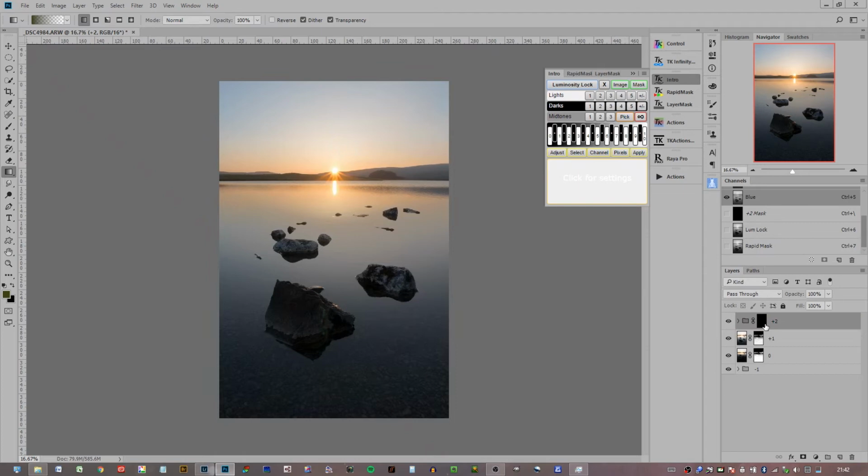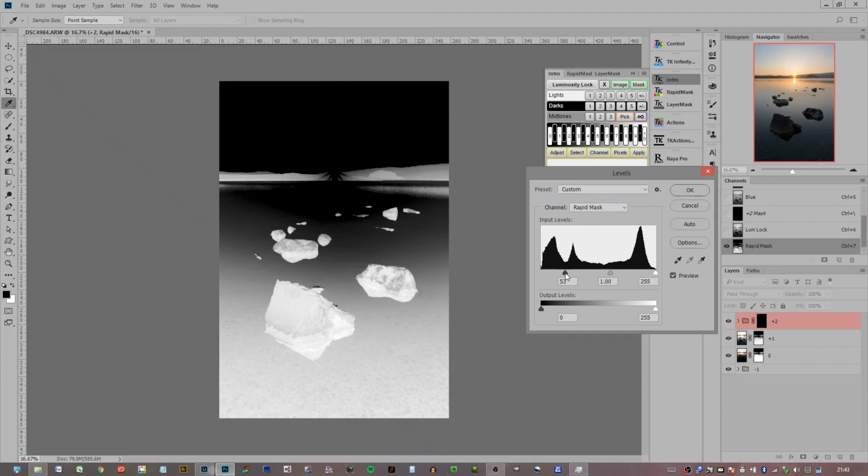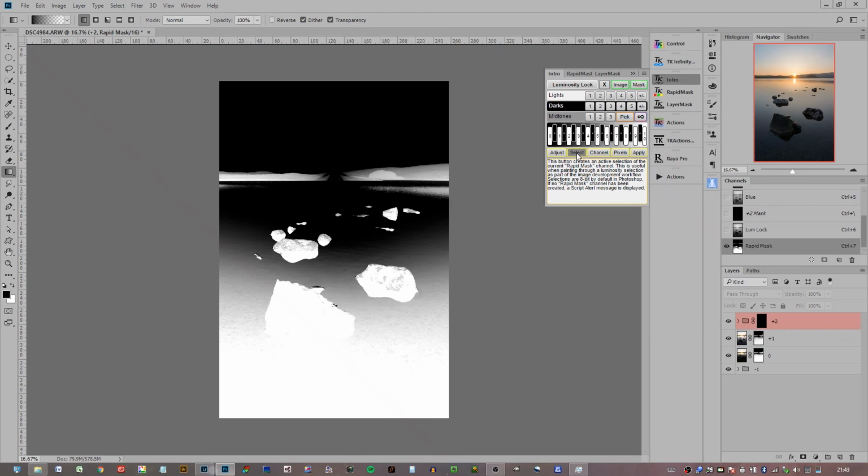Right. So let's scroll through our darks masks again. Let's see what's what. I think a slightly more restrictive mask is going to be best in this situation. So probably darks 2. I might tweak this a little bit. See what happens. Let's bring the black point in and then bring that white point up as well. Brilliant. Press OK.